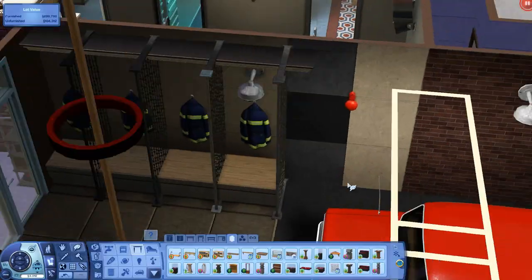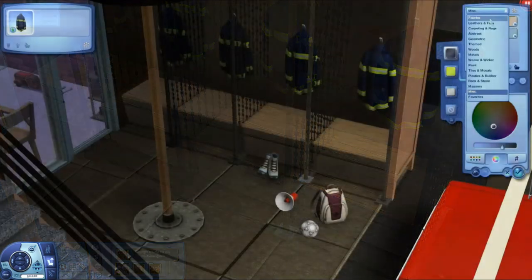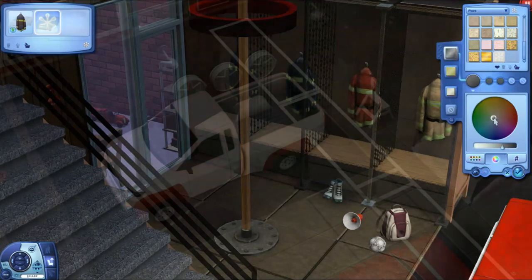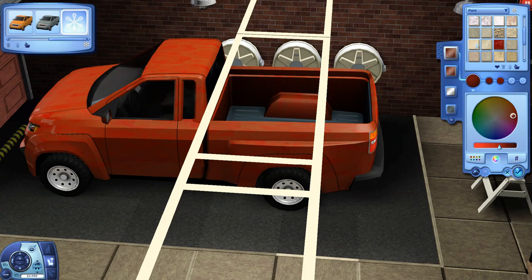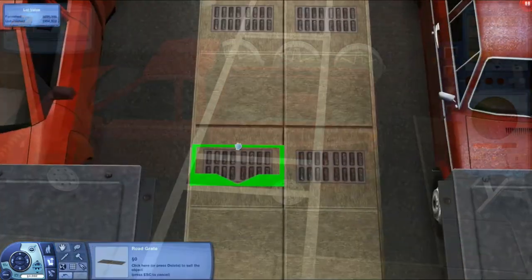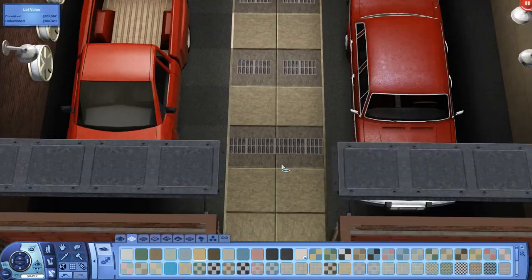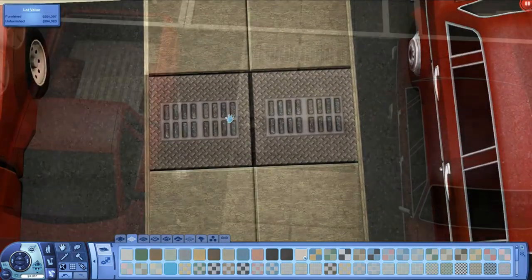The whole parking area, I've just shuffled things around, and I think I removed the red car, not the pickup truck. I've kept this one because it seemed on theme, but the other one was a bit... It's a cool car, but I've put it in the parking area in the back. I've changed its color and I've put it there.